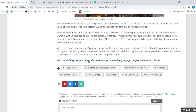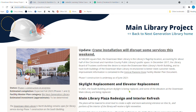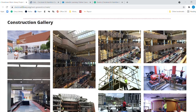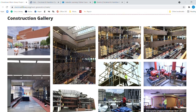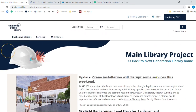You can follow all of the next generation projects by clicking there and then here. But this is all of the project that's happening at the main. You can see there's some plaza that's going to be changed, but there's the replacement of the elevators and also the skylight, and we'll need that crane. And what's great is our wonderful team keeps updating all the photos here, so you can watch it in real time on what is going on at the main library for the next generation.